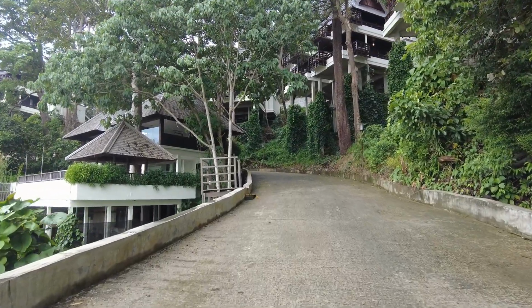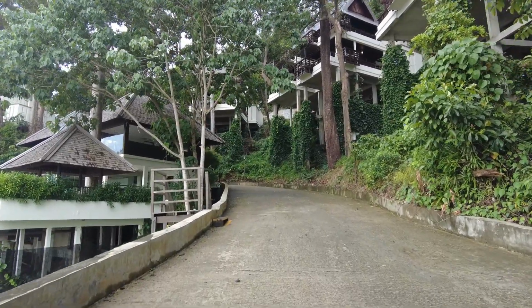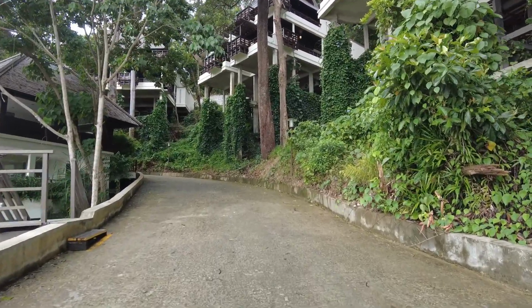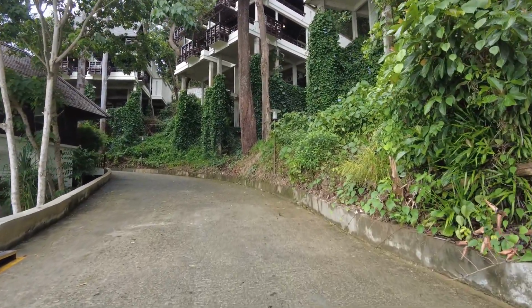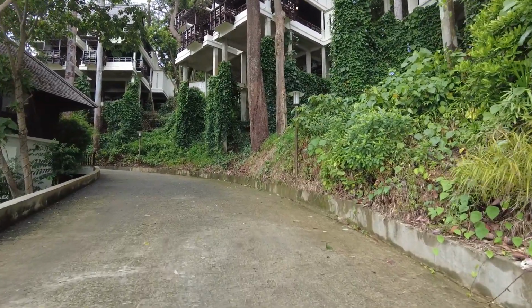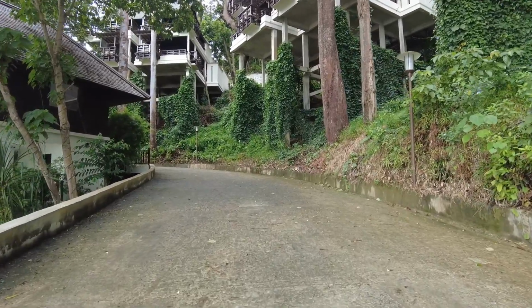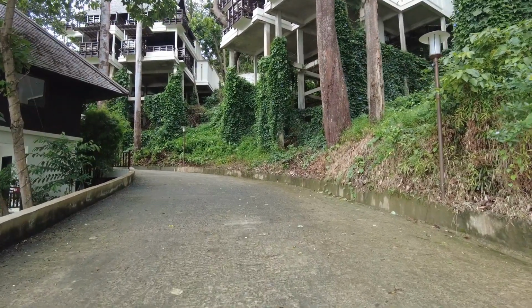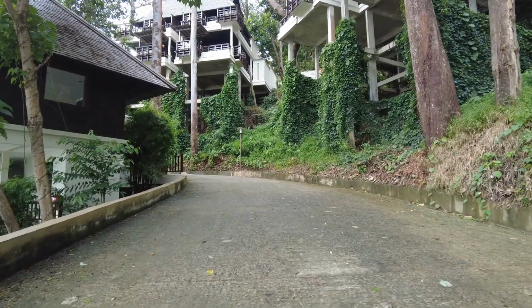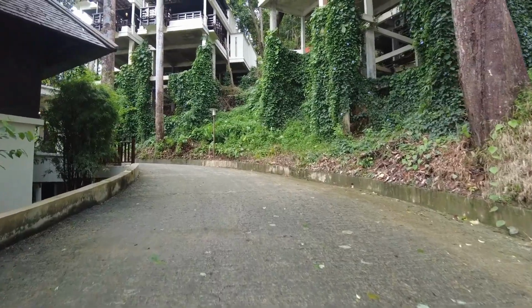Today we are going for a discovery walking trail with the hotel at the resort here. And it's free of charge. No payment is needed for that. So we're going to meet up with the naturalist guide who's gonna bring us around.